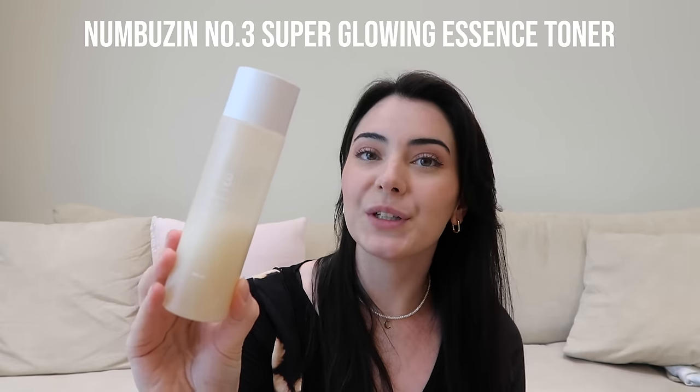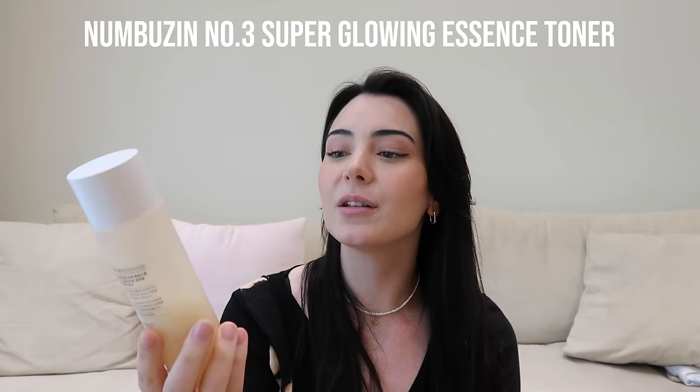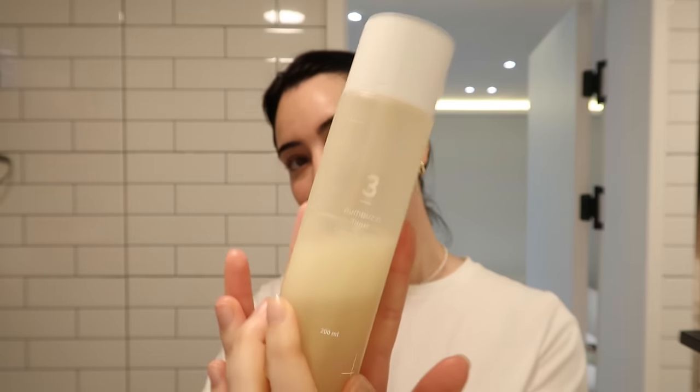Okay, next up is another one of my holy grails. I literally talk about this all the time and I'm almost out of it. I love this toner so much. It's the No. 3 Super Glowing Essence Toner from numbuzin, and the reason why I talk about it so much is that within a week and a half of using it, I was out in Hongdae meeting up with a friend who I hadn't seen in about a month, and the first thing she said to me was, "Oh my god, Kimi, your skin looks amazing." And I was like, that is the biggest vote of confidence in a product ever, because this was the only thing I had changed.